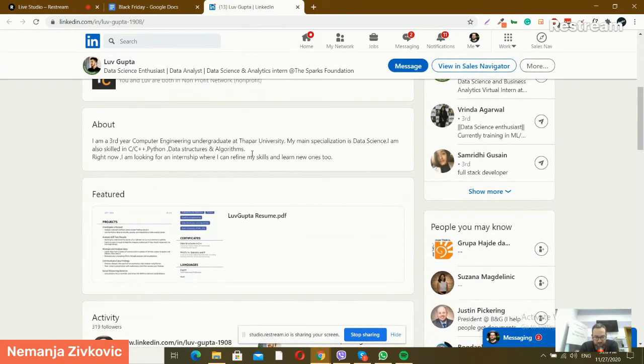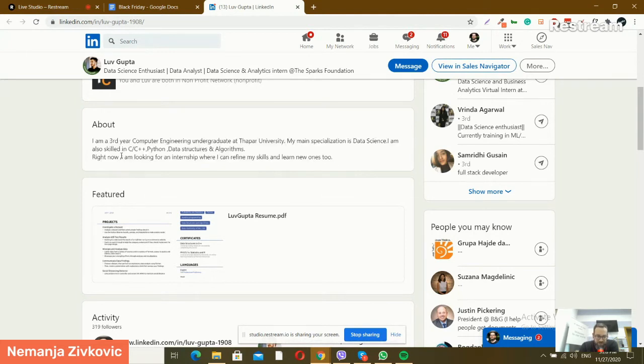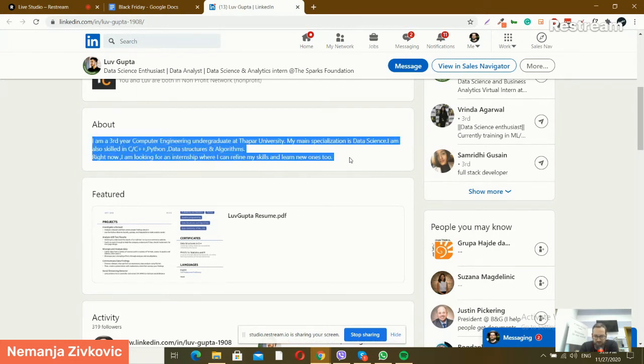I'm a third-year computer engineering undergraduate. My specialization is data science. So I'm looking for an internship where I can refine my skills and learn new ones too. Okay, so it's clear. Just go over that and write your story. Why should anybody give you an internship? Why are you more special than the others? Why you? That's it. Write your story. Give an overview of something.